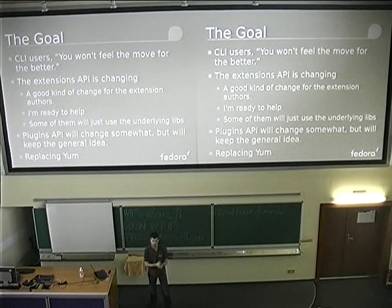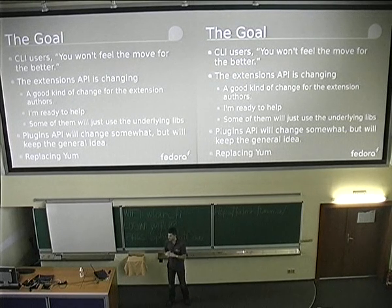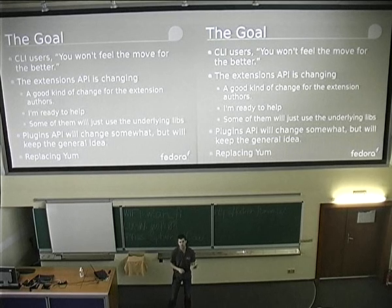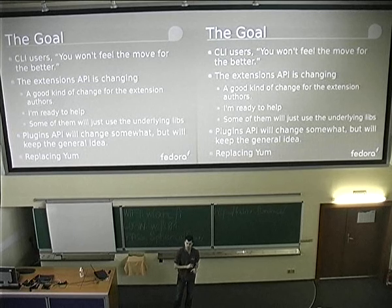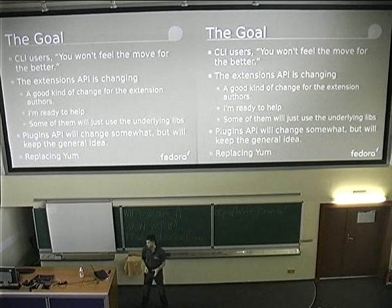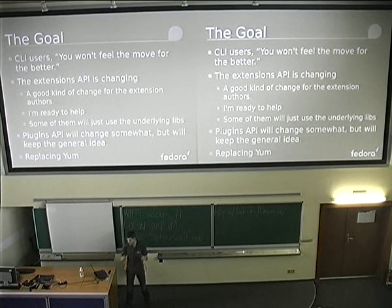Let me now tell you what I consider the goal of this project. I want to get DNF in a shape where the users just don't feel the change when they switch from YUM to DNF, where the CLI just feels the same, the output looks the same, they can use the same set of options, so they don't need to learn new things. I don't think we need to bother users with changes like that.